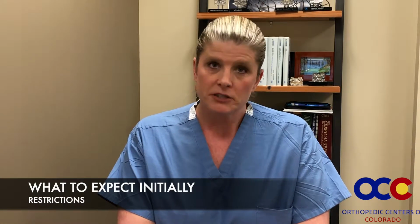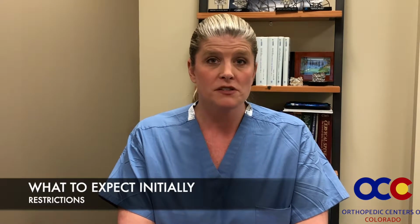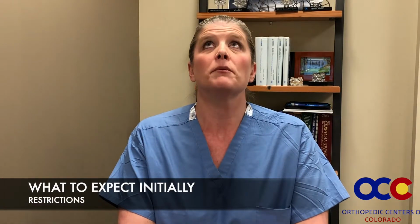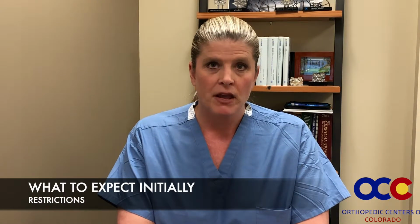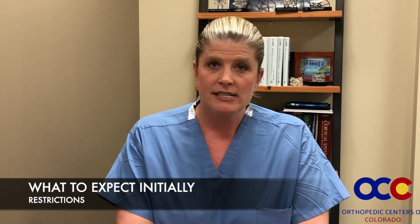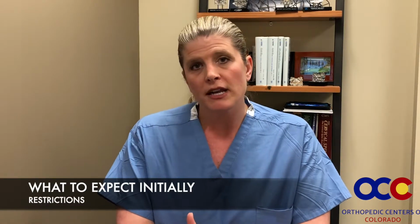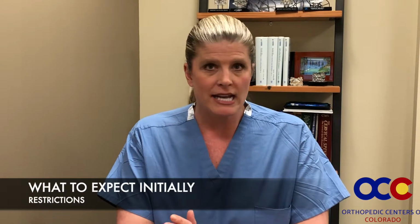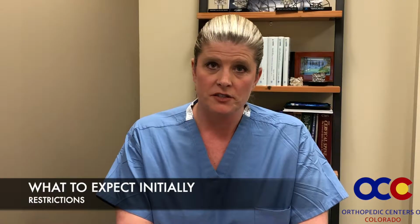As far as activity restrictions go, we do ask that you not do any lifting greater than 10 pounds the first 8 weeks, and no real overhead activities where you're having to put your head up like this for about 3 months after surgery. Walking is going to be your main activity and main therapy that first 8 weeks. So I want you getting up and moving even immediately after surgery, later that day or the next day. I don't want you bedridden or chair-ridden after this surgery.